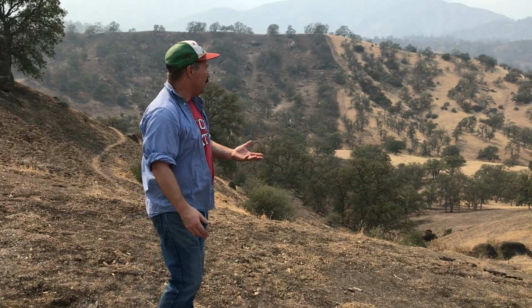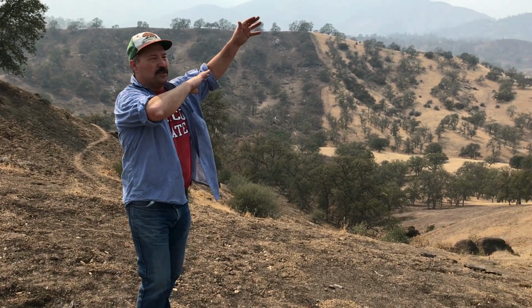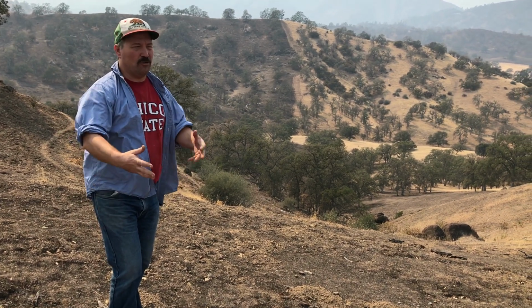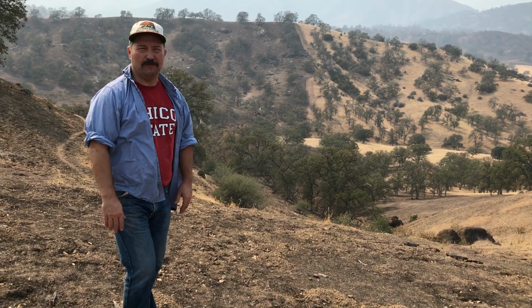And then there's also what's called a crown fire. You don't usually have crown fires here. Crown fire gets to the tops of the trees and everything burns. You see those more in the Sierra Nevada. So usually ground fire is what California's adapted to.